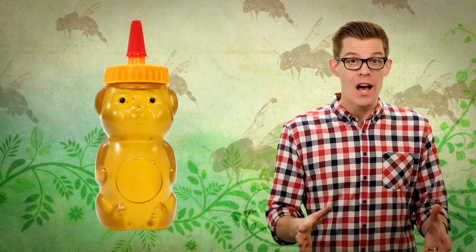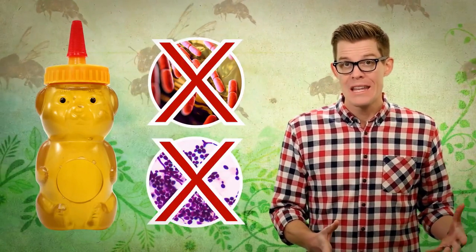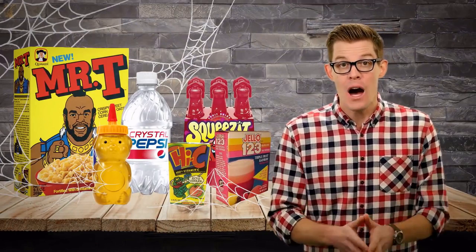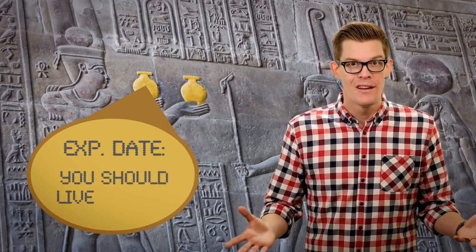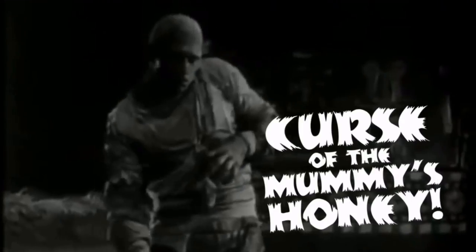Because of its low water content and acidic pH, honey isn't a very inviting place for bacteria or yeast spoilage. It has an incredibly long shelf life in the hive or in your pantry. Honey has even been found in Egyptian tombs dating back thousands of years, pretty much unspoiled. Although I wouldn't personally eat it, just in case.